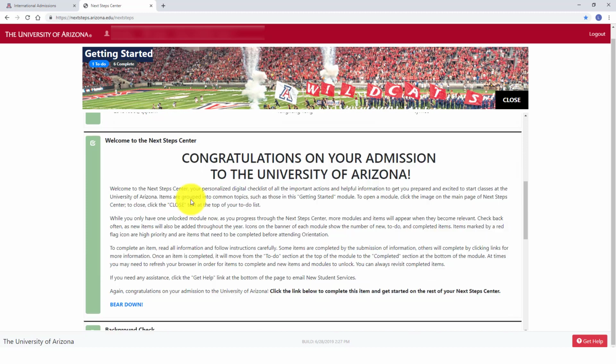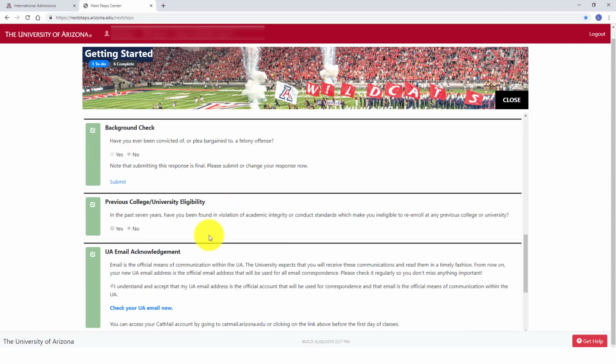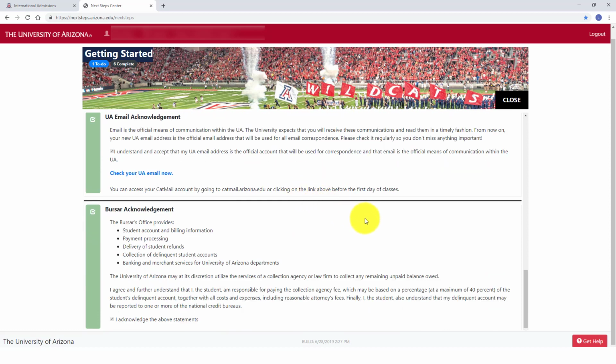You're going to see the Welcome to the Next Step Center. That's actually the first thing you'll see. Once you click, it'll complete it. You are also going to get a question about a background check, previous college or university attended. Some of these things are very easy to complete because all you have to do is just answer them, and once you complete them, you will see the green mark.